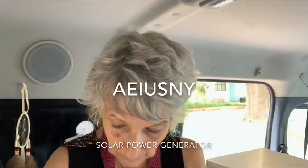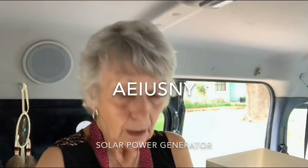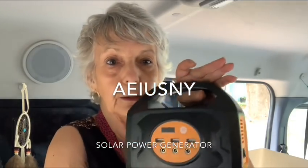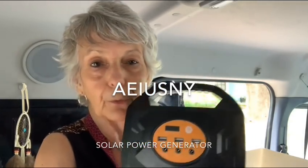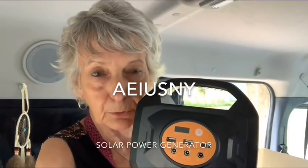Now, let's look at this power bank. This power bank has a very strange name. I will tell you in a minute, because it doesn't have the name anywhere on the actual thing. It's a portable generator. This is a small solar portable generator.